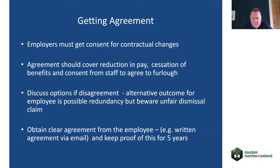But if the employee is refusing to agree to be furloughed and allowing the employer to avail of the scheme, then redundancy may be the only option at that stage. So it's very important to obtain clear agreement from the employee, a written agreement via email.